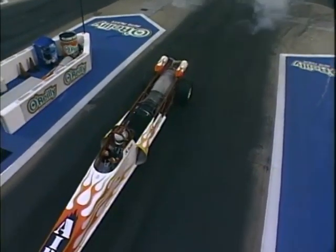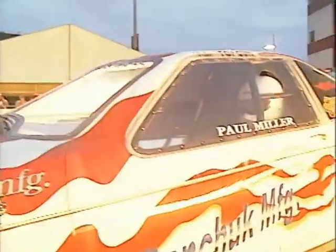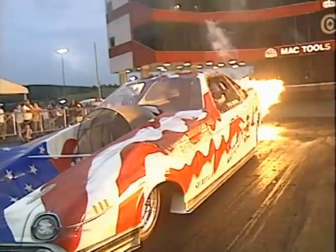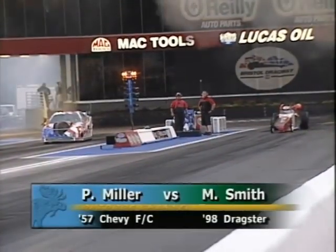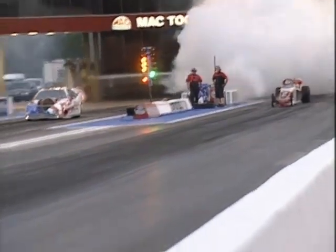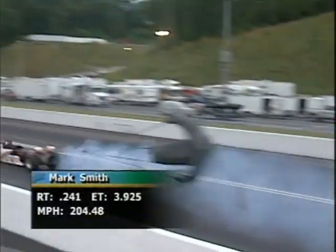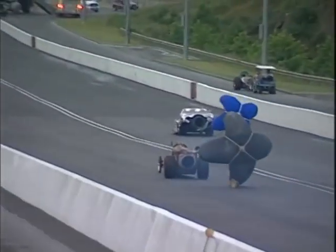All right, and here come those two Wild Jet cars right now. Mark Smith, this was formerly called the Wild Thing. He renamed it the Air Force One. And there is Paul Miller that Doc just talked to, the Blaze of Glory. What's the most popular car ever produced in Detroit? The 57 Chevy. So why not have a 57 Chevy funny car? Boy, these guys do accelerate quickly. They're going to go to the 8th mile at 204 miles per hour in under 4 seconds.